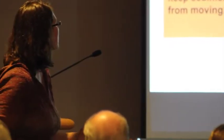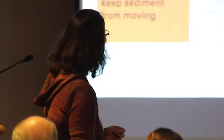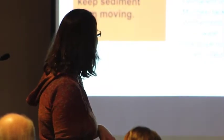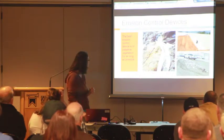So erosion controls keep sediment from moving. Existing vegetation is probably your best one, but there are erosion control blankets. There's diverting water so that it doesn't run through the site and scour. Mulches, tackifiers, all kinds of different ways to control that. Here are some different examples of erosion control devices. This is definitely not exhaustive, but they keep the soil from moving. Wind erosion control devices, those kinds of things.